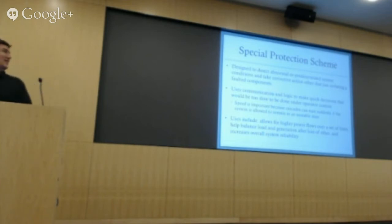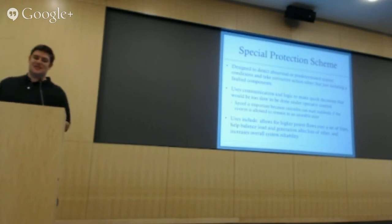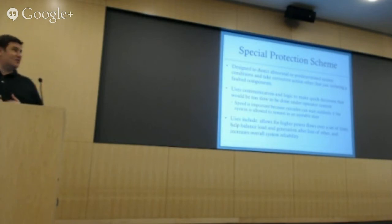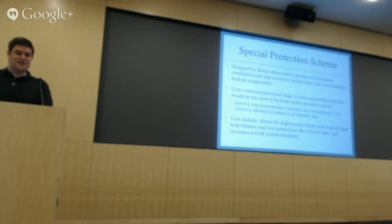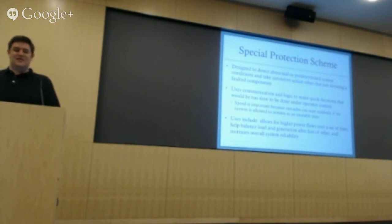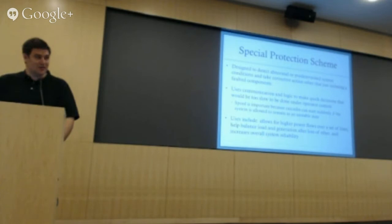But continuing on, the one thing that we do have a lot of already are special protection schemes, SPSs, or they're also called remedial action schemes, or RASs. They're designed to detect abnormal or predetermined conditions, like this is not a good condition for the system to be in. It's kind of like an automated operator. It will start making decisions and changing lines or changing generation or load because it needs to be done very, very fast. Speed is important because with cascading outages, when you have a transient instability, we're talking on the order of cycles. So if you have something that causes that sort of instability, you need to be able to take corrective action really, really fast. These are already kind of common, but you're going to see more of them.